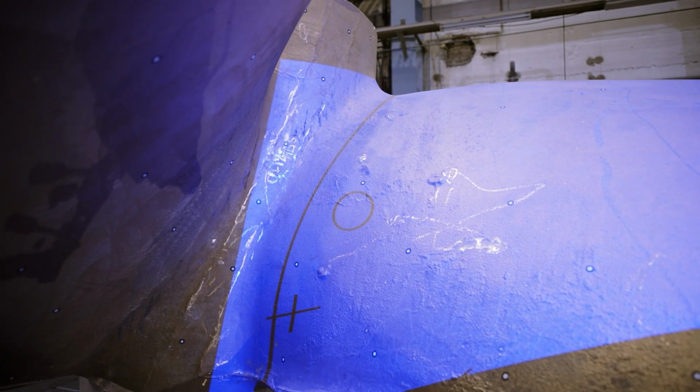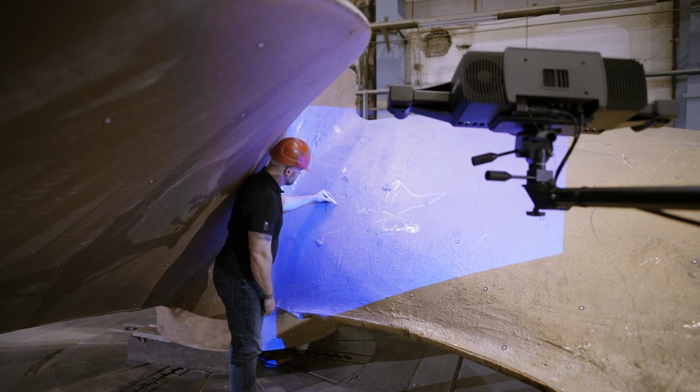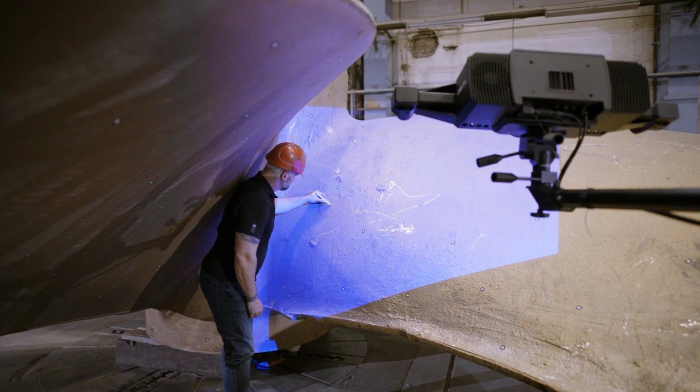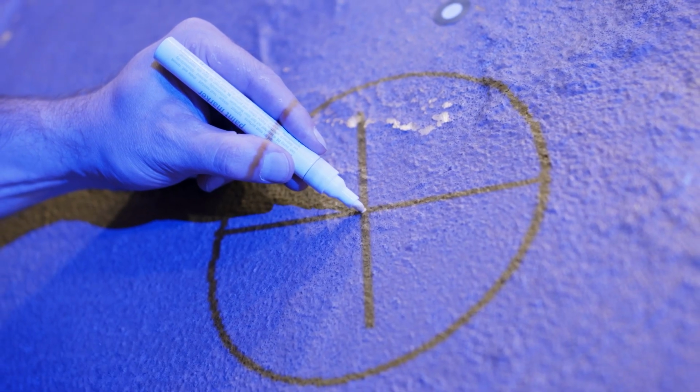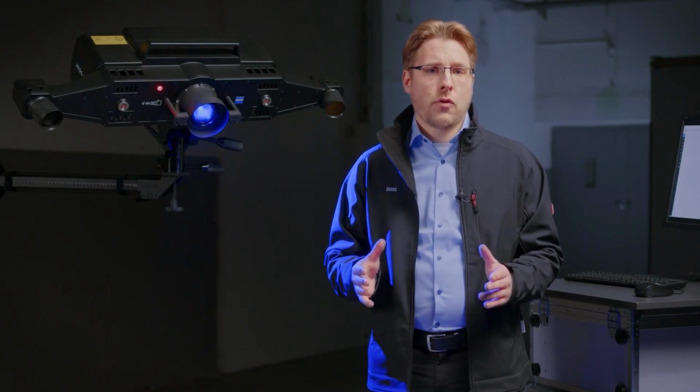Another very useful feature is the so-called back projection. The sensor is able to project individual elements such as points or lines onto the surface of the part. These markings can be transferred onto the surface of the scanned object using a scribing pen or center punch. A common application for this is, for example, marking castings.